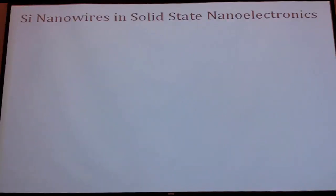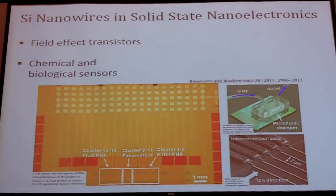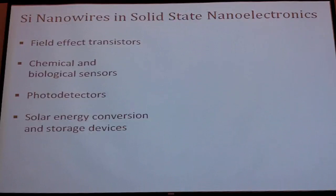Our current project is focused on silicon nanowires, which are of key importance in nanoelectronics. To give you an example, they are used in field effect transistors and chemical and biological sensors, where the silicon nanowires are put here, and when biological or chemical agents adsorb, you get a difference in conductivity or a change in some other properties, and you get a signal. They are also used as photodetectors, and of course in solar energy conversion and storage devices. All these are very important applications.